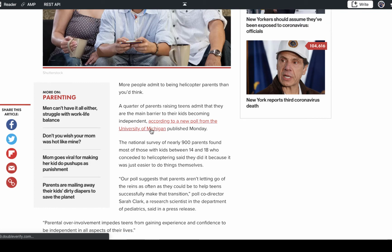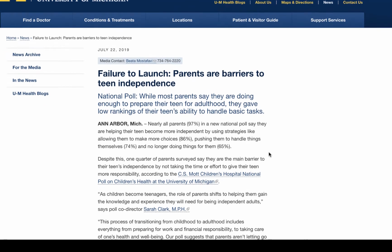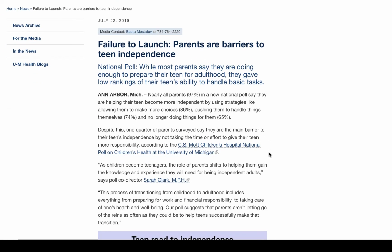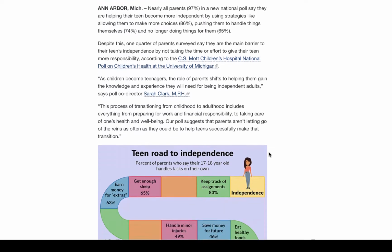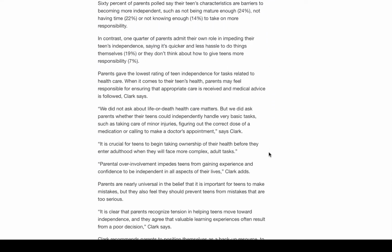So this is from the University of Michigan. On this site, which is produced by a university, and we have here their medical department, we have a study that was conducted by them. So now I have a credible resource that I can cite, or if I need to quote, I can use this article.